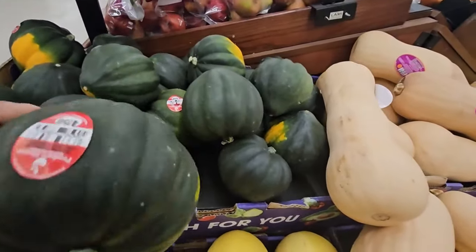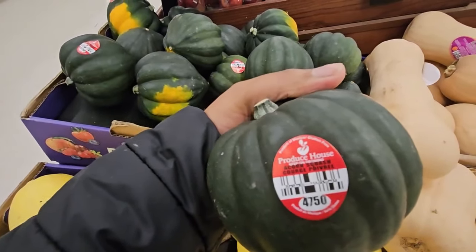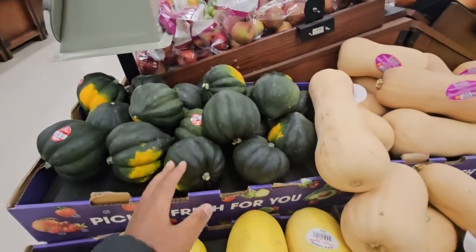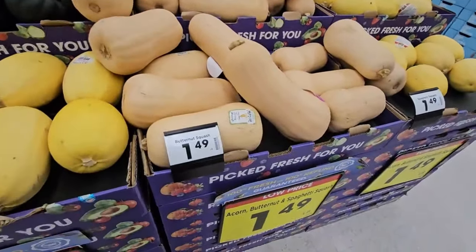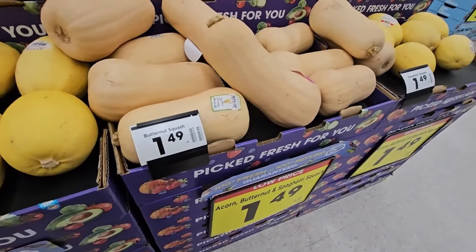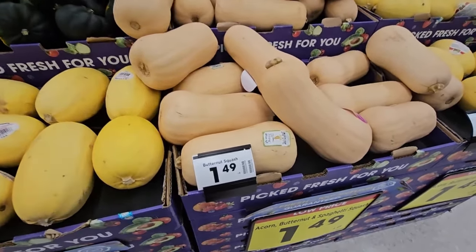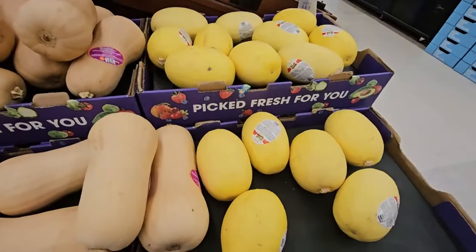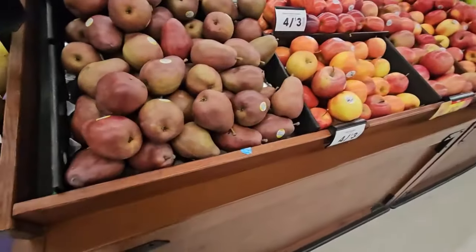What is this? Is this, what is this? This is squash. Kila kitu hapa ni squash, lakini mimi naita marenge. Butter squash ndio hii. $1.49. Spaghetti squash, ziko hivo. And then here we have this.